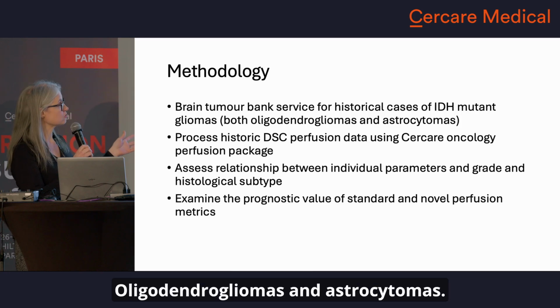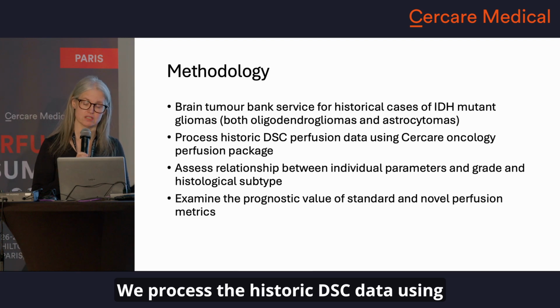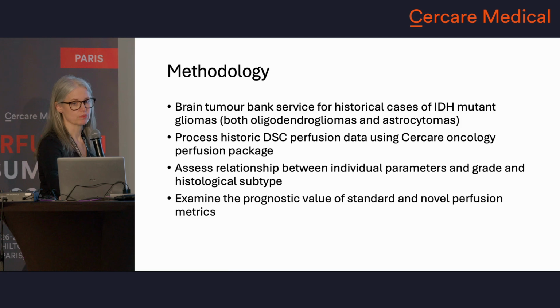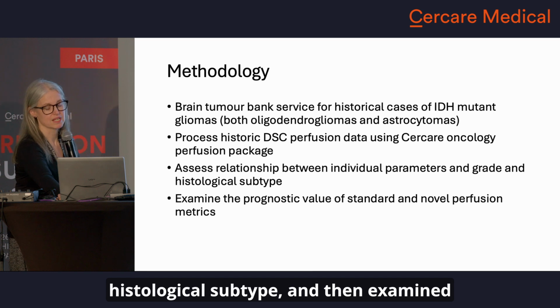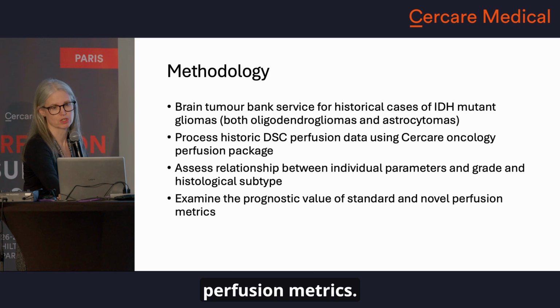So we've got both oligodendrogliomas and astrocytomas. We processed the historic DSC data using the CirCare oncology package. We assessed the relationships between the individual parameters and grade and the histological subtype, and then examined the prognostic value of the standard and the novel perfusion metrics.